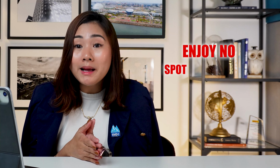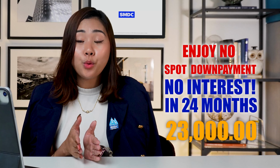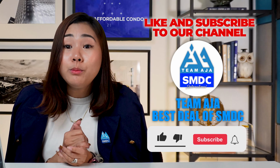So enjoy no spot down payment, no interest in 24 months for only 23,000 monthly. And that's 2-bedroom near the airport in a very affordable price of 4M. Kahit mag-canvas pa po kayo, ito na yung pinakasulit, no, sa presyo at sa ganda ng property. So avail now, reserve now, and let's do a Zoom presentation. And that's all for Bloom Residences.